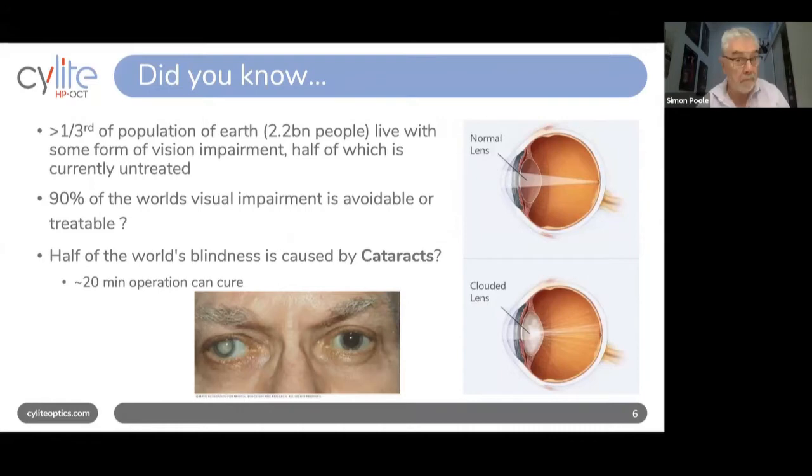Something like a third of the population of the planet live with some form of visual impairment, and about half of those, around 1 billion people, currently have that visual impairment untreated. So there's a huge problem, and if there's a problem, there's a market opportunity as well. Interestingly, and importantly, something like 90% of that impairment is avoidable or treatable.